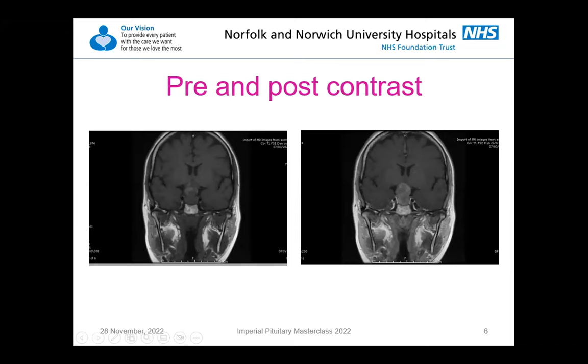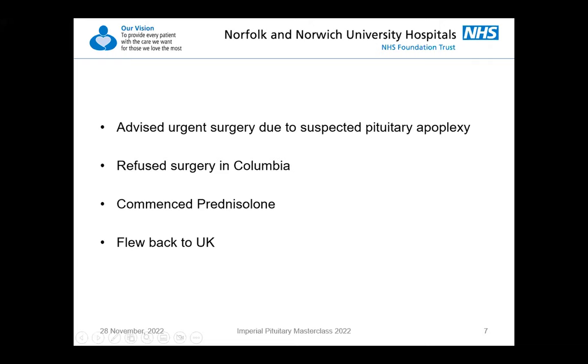Based on her radiological findings and her presentation, she was suspected to have a pituitary apoplexy. She was advised urgent surgery, but she refused it in Colombia and didn't want to have it privately due to financial issues. She preferred to fly back to the UK with her condition, and she was started on prednisolone while she was on her flight.